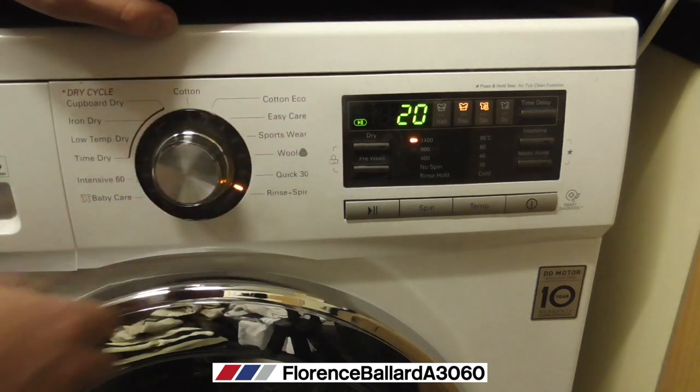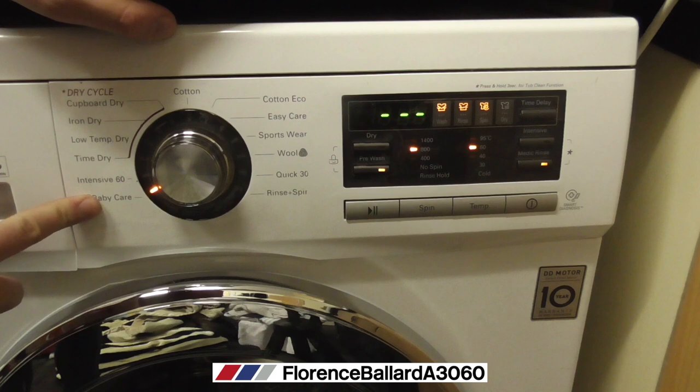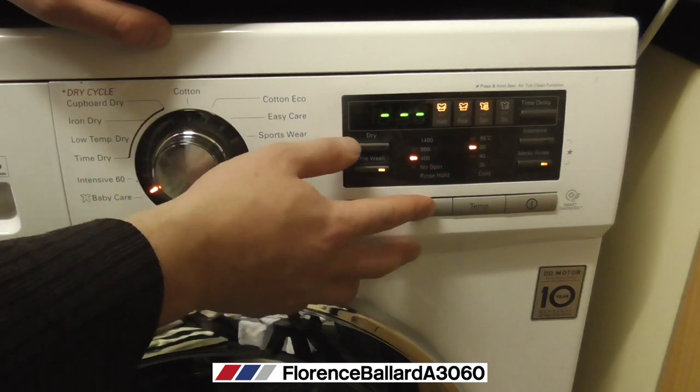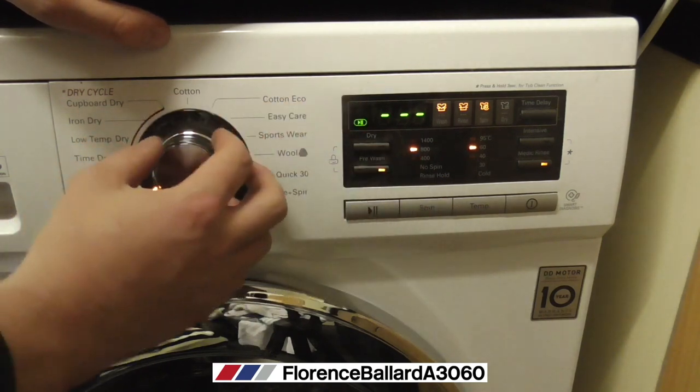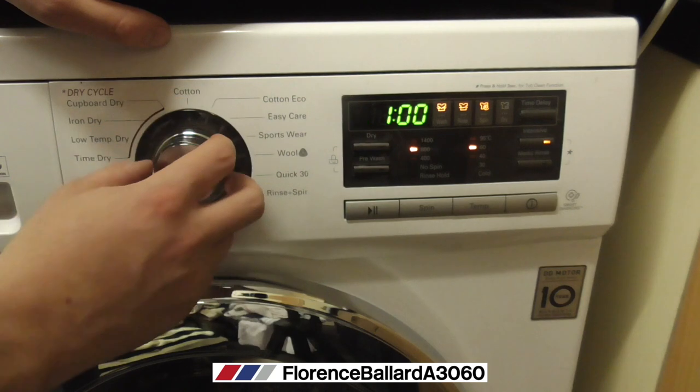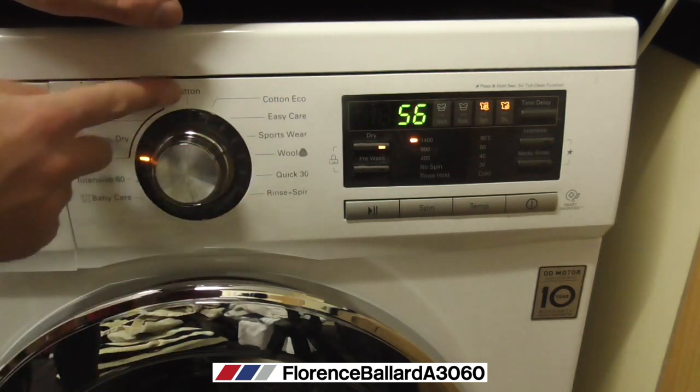And there's a trick on how to get these to do a spin only as well. Baby Care, that's an interesting cycle. Can it default spin anything else? No, it can't. It's 800. Intensive 60 is what I just did, at the top. There's also a tub clean function on this. And then you've got the drying programs, my favourite.